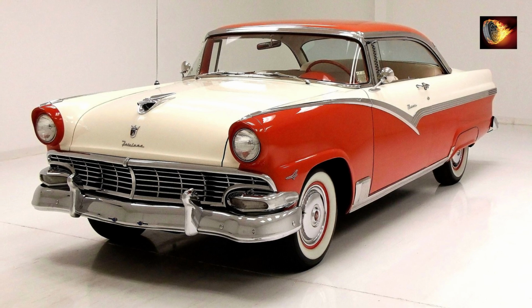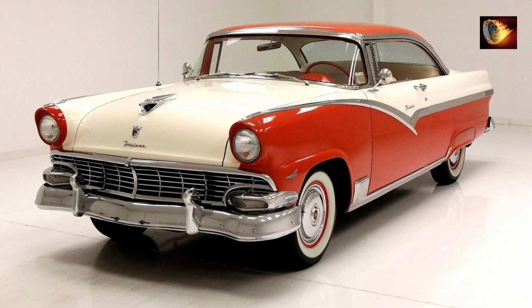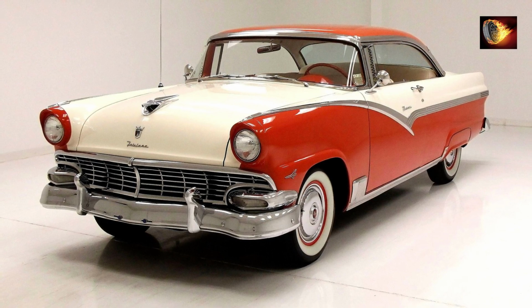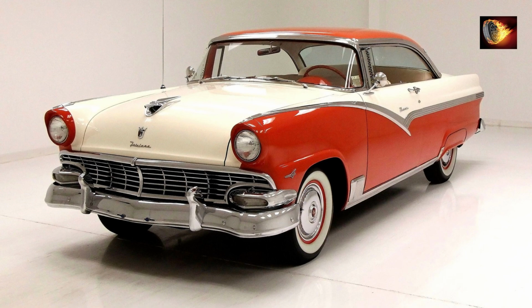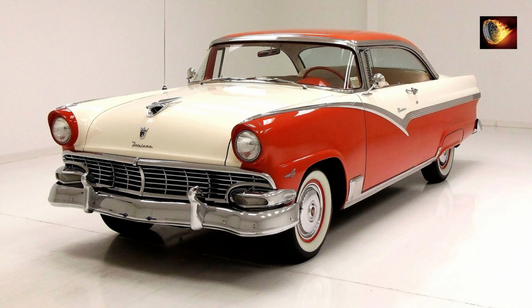Powered by a 3.1-liter V8 engine, the 1956 Fairlane continued its successful run as it appealed to a diverse range of buyers. Sales were helped with the introduction of innovations like Ford's Lifeguard Safety Package, which prioritized driver and passenger safety. Today, the Fairlane is considered with reverence as an able representation of a golden era for American cars.